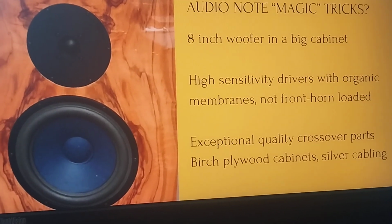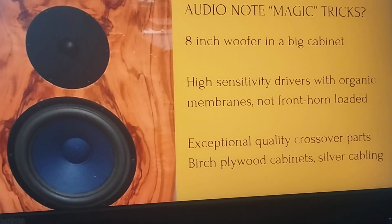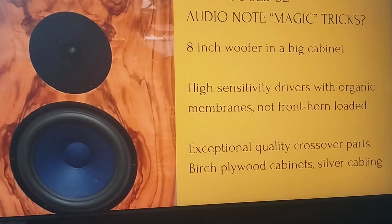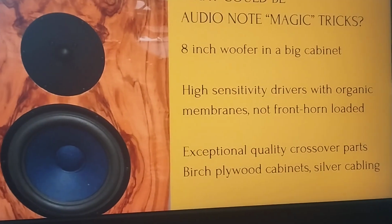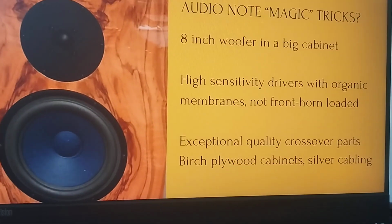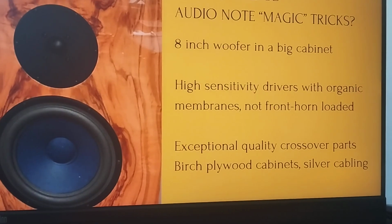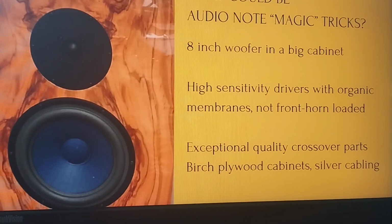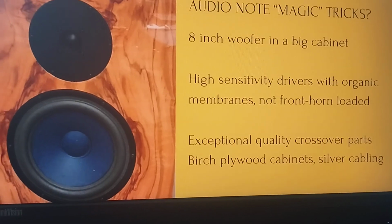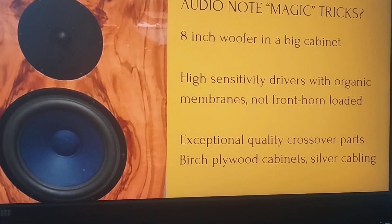And also they are made of organic materials, so paper or hemp for the woofer and silk for the tweeter. It's not horn loaded, so any potential colorations are not present here. The crossover parts, of course, this company pays a lot of attention to materials, especially in their amplifiers, but the crossover parts are super good. This is what they take a lot of pride in. Yes, there is a crossover, but it is made of the best materials possible.